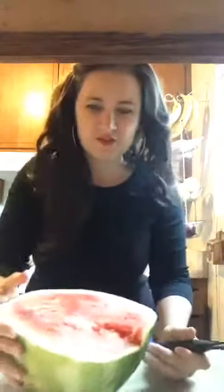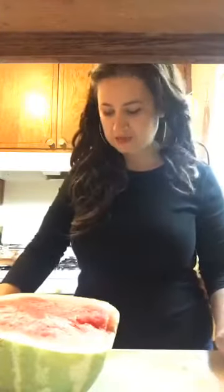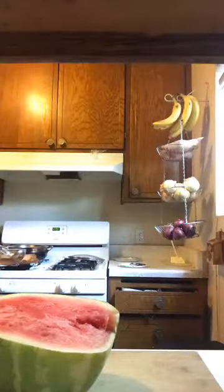I just stick the knife in like that and then cut it, flip it, cut it. Maybe you're laughing because you're like, that's so obvious, Shayna. But I think for a lot of people it's not. I see people struggling cutting watermelon, and it's a mess. Let me grab the bowl. Okay.